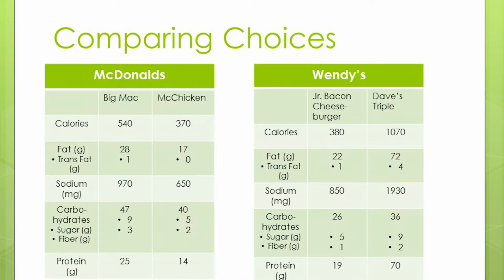I'm in no way condoning going out to eat at fast food restaurants, but I know it happens. Your friends are going out to eat, you want to go out to eat. It definitely happens to all of us. So it's good if you can look at the nutrition facts and make a good decision. We're going to compare a couple of things.